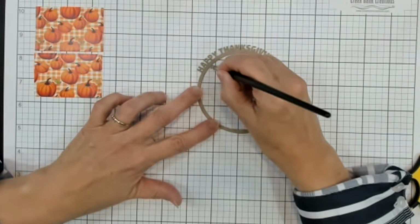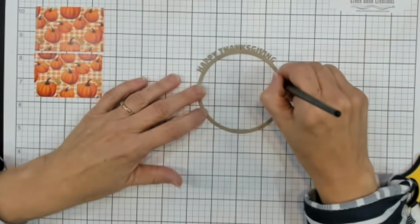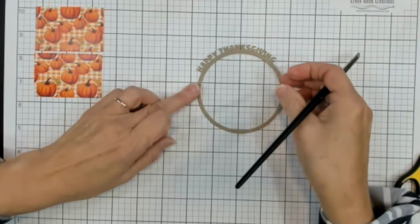Okay. So if I have any glue squishing out, I'm just going to take that and wipe it off. And if you get it wet a little bit, it'll help move the glue around. So do this while it's fresh.